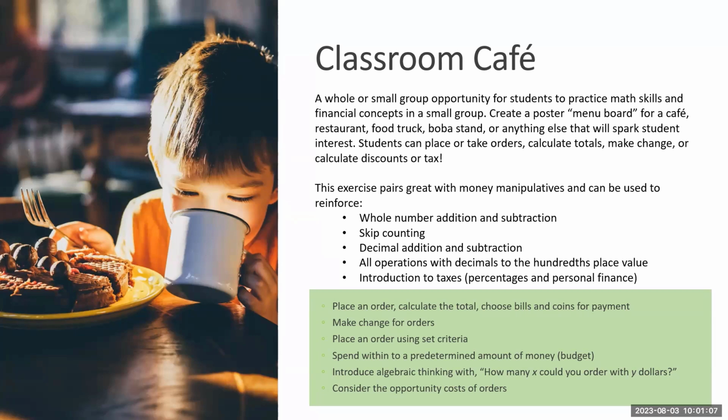I was Cleaver's Cafe. One year it was Cleaver's Coffee. Lots of alliteration opportunities to talk about why I started cafe and coffee with a K too. So there's some ELA there. And then just anything that sparks student interest, food truck, boba stand. And then a couple of different food items. Always like a 2 for 99 cents or a 3 for $1.50 or something that requires some calculation as well. And then that just permanently lived over at our small group table.